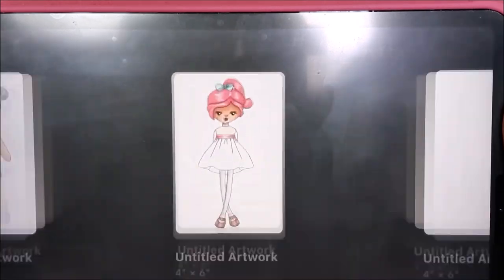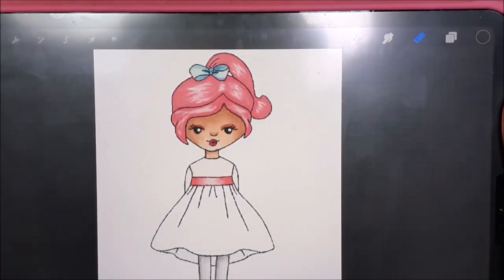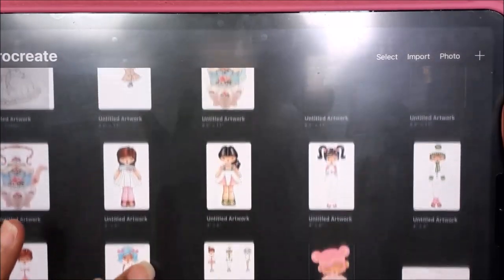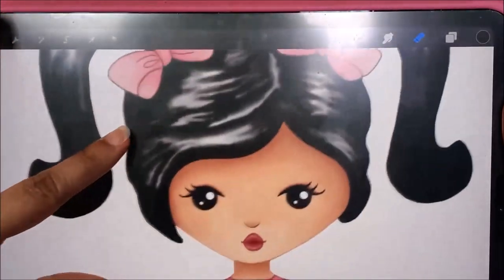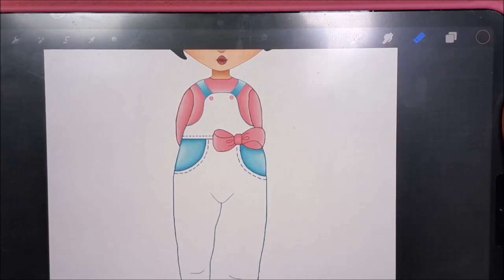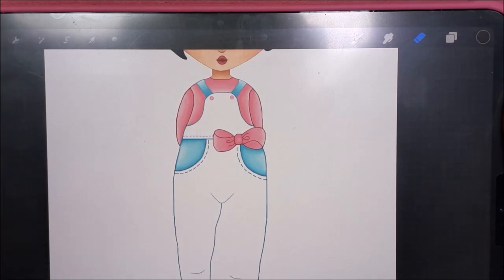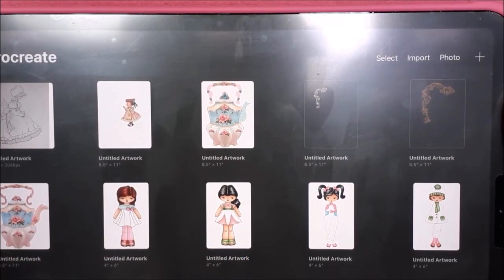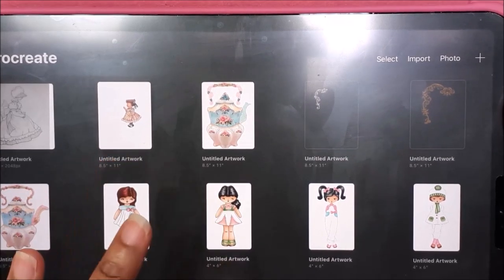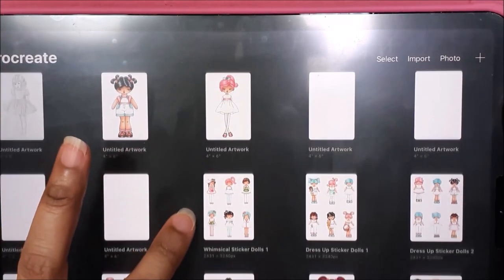So here's another one. I have to clean her up too, see? Here's another one. And she doesn't have any coloring in her clothes. None of them will have coloring in certain areas of their clothing because their clothing will be digital paper that I have created. And at some point in the future, these dolls will have their own series of designer paper along with elements.